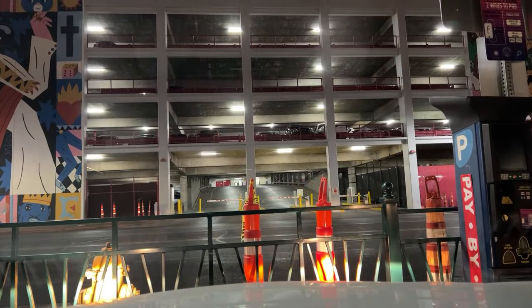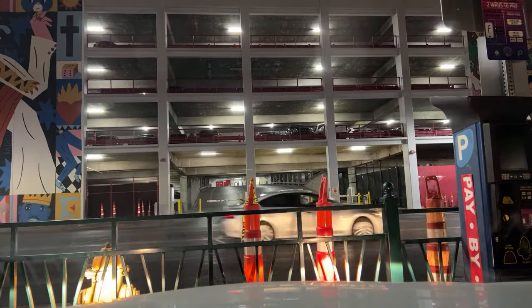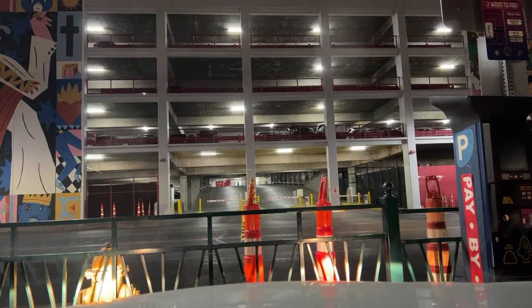We have 11 things on a paper plate. Let's do a couple things before I get out to pay for the parking. Let's go over our 11 things on a paper plate. My slot journey, how you doing?